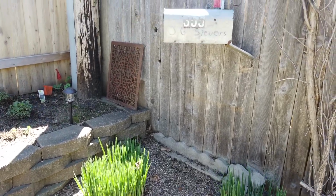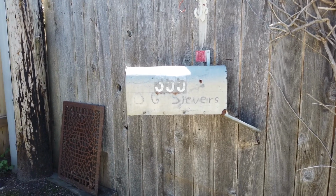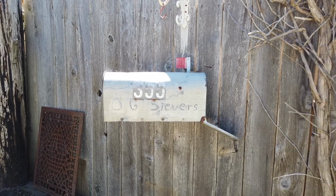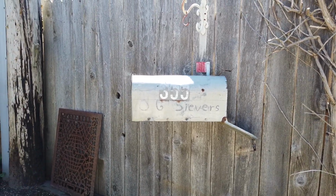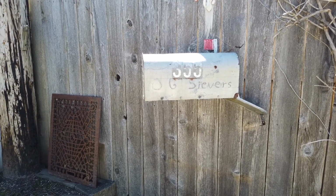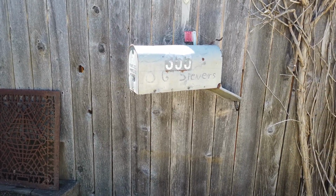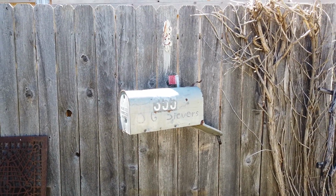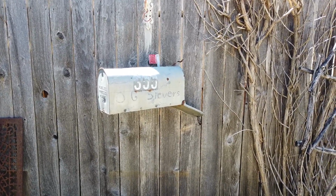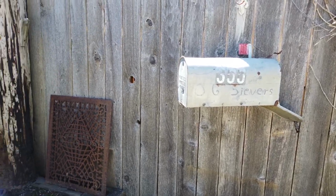This mailbox actually was taken from the farm when I was a little girl, back in the late 50s, early 60s. After my father died, I stopped into the farm place and asked if I could have that mailbox, but I had seen that it had been taken down. And he said, I gave it to one of your sisters. And of course, my sister Brenda gave it to me. I love it. O.G. Sievers, that was my dad's name. That is something that would really be hard to part with.